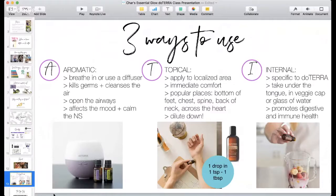Our sense of smell is our strongest sense. So what happens when you smell an oil is it hits the receptors in your nose and it travels to the limbic system of your brain, which is responsible for your moods and your memories and emotions. So it's really a powerful way to start using your oils.